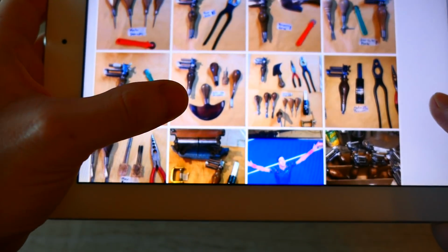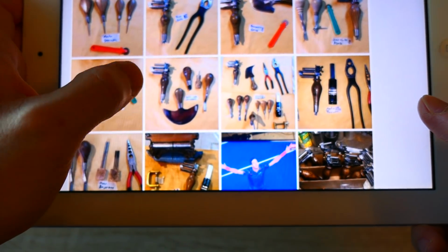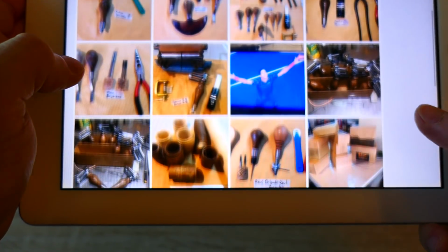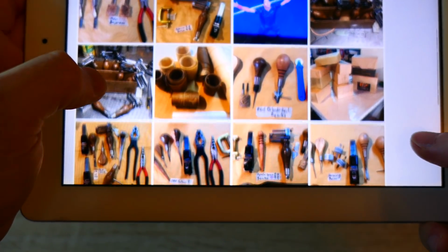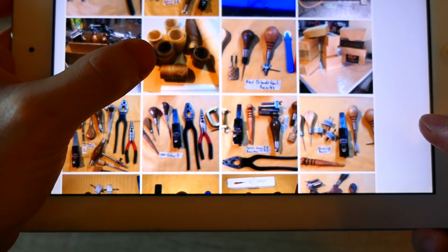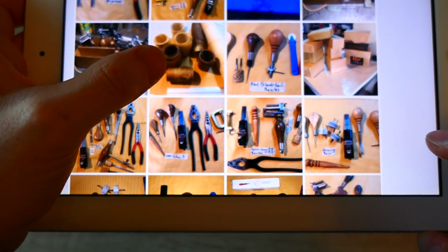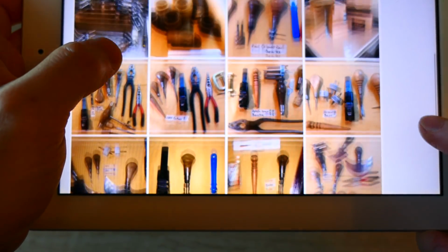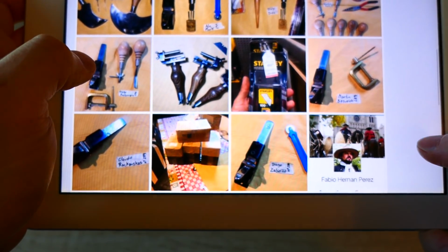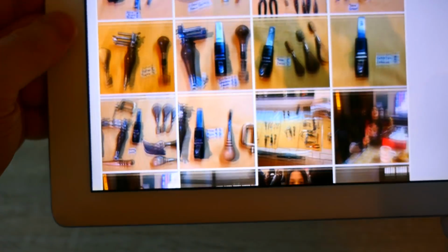Awls, he has exchangeable handles, and French skivers and this round knife. And I think the people in Argentina do a lot of braid work. That's why the strap cutter is quite popular. It's just rawhide. It's very interesting, so interesting tools to check out, and I will share the details with you guys.